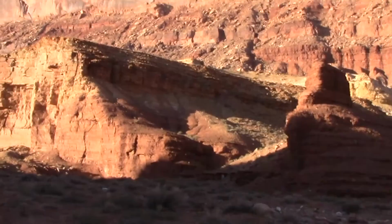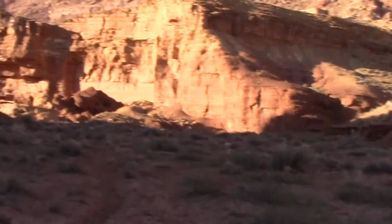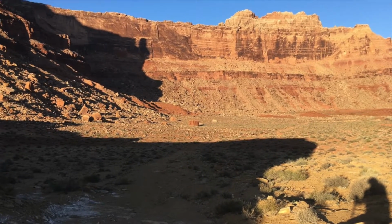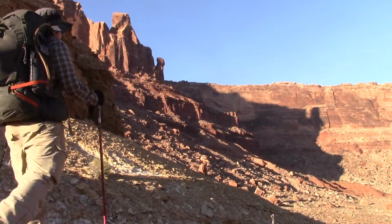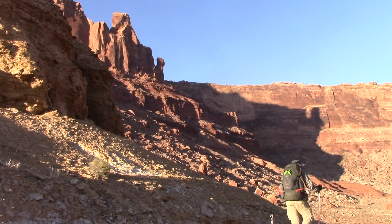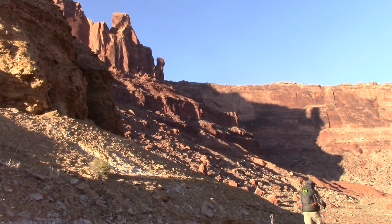A little breezy, but a beautiful day. It was up in the mid-60s when I left my car. Should have a couple more hours or so of daylight to hopefully make it to what's known as the Delicate Arch here at Mexican Mountain Wilderness Study Area.